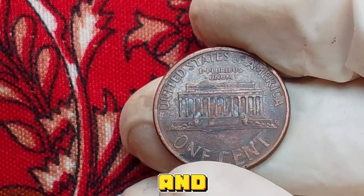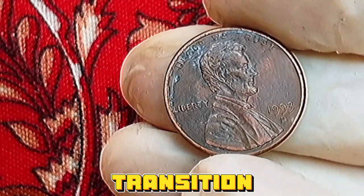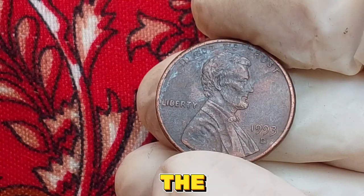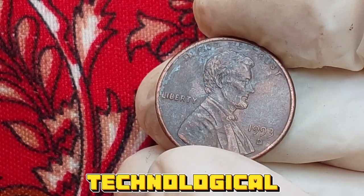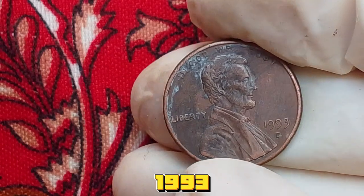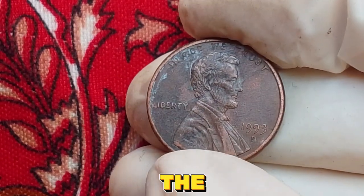Let's rewind the clock and go back to the early 1990s. America was in a state of transition. The Cold War had ended, the economy was recovering, and the nation was entering the dawn of a new technological era. It was in this dynamic backdrop, in the year 1993, that the United States Mint struck the denomination Liberty 1 cent coins at the Denver Mint.